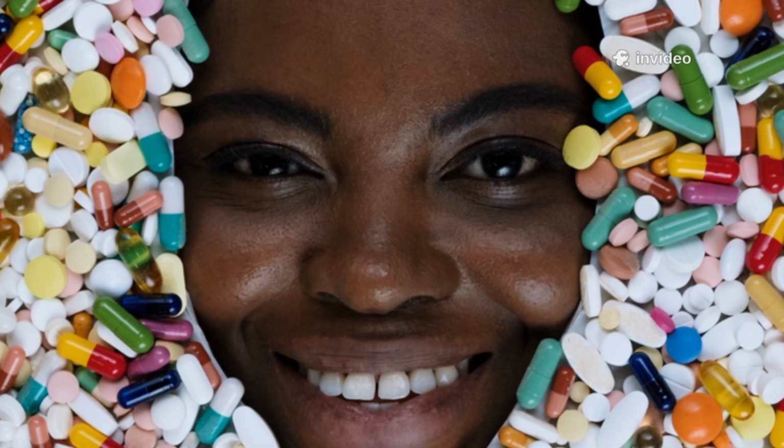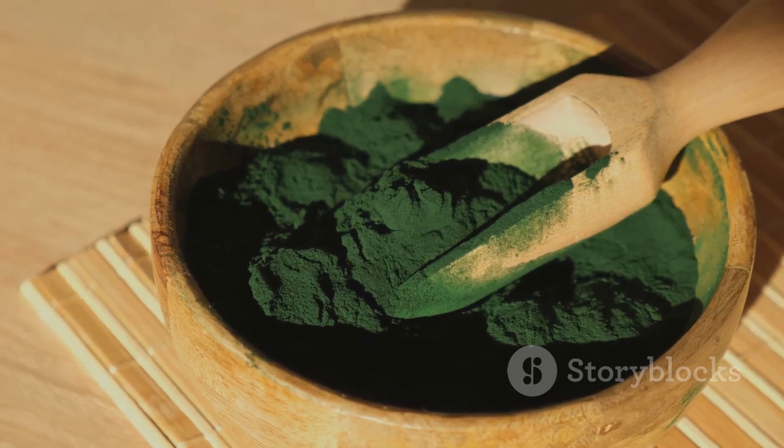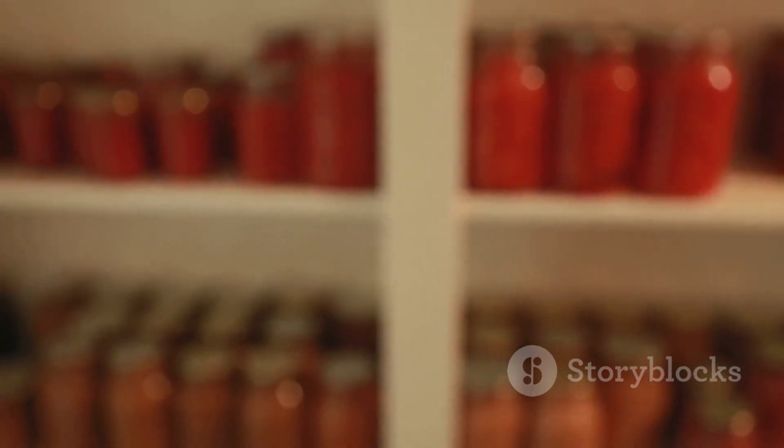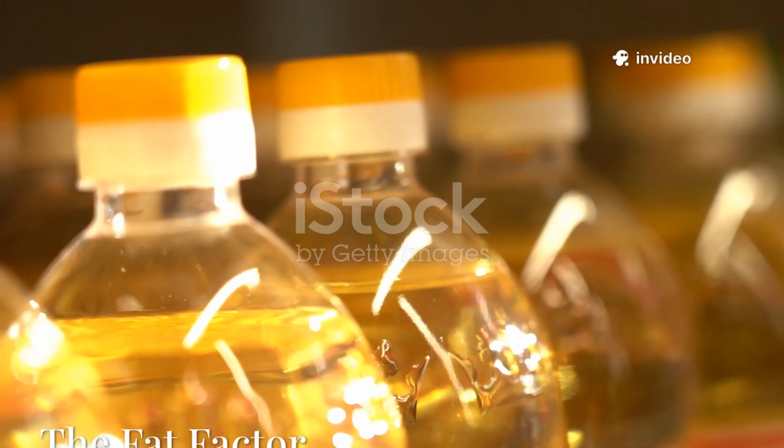Scurvy and night blindness are real threats. A daily scoop of superfood powder can fill nutritional gaps. Prioritize variety to protect your health underground.